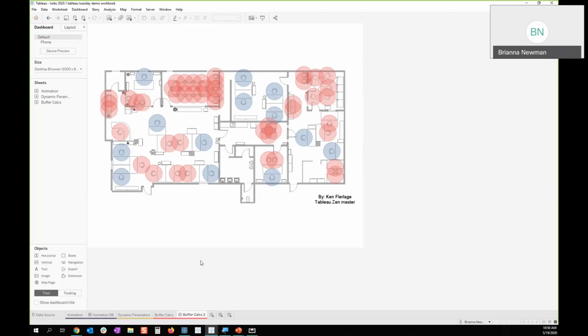So using that buffer calculation, he has a 6-foot radius around any of the desks in a floor plan for an office. So blue pass and red fail because they are too close together. So again, using the buffer calculation to visualize what is safe and what is not safe. When we initially released the buffer calculation, we didn't anticipate this being one of the use cases. However, I'm very thankful that we do have it given the situation that we're currently in. So we're using this to inform good ways to safely open offices going forward.